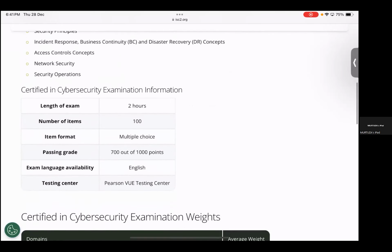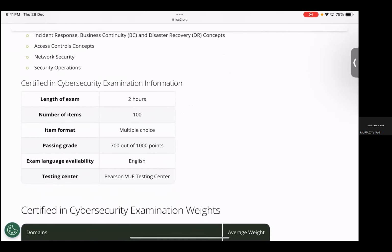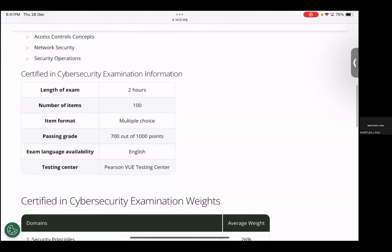So the length of the exam, right? How long will this exam last? This is about 2 hours of exam. There will be no break. This is a continuous exam. You have to sit and attempt the exam. The number of questions that you can see in the exam is 100. Once you complete your 100th question, your result will be immediately displayed.